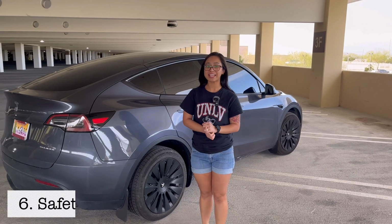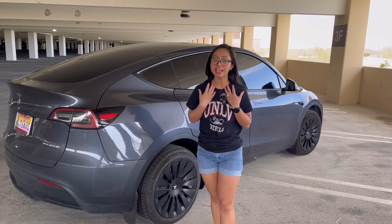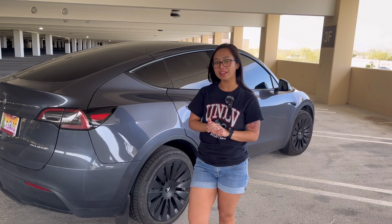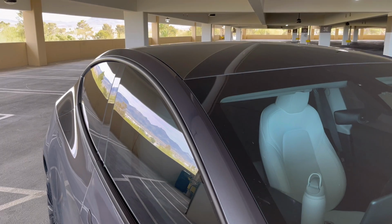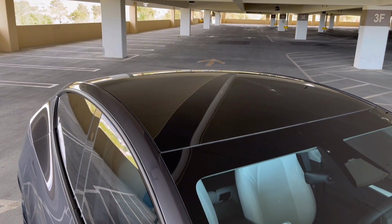Number 6, safety. Teslas are one of the safest cars in the world, and I feel safe driving it for our family and for our dogs. The glass strip doesn't seem like it will be safe, but it could withstand 20,000 pounds of force.